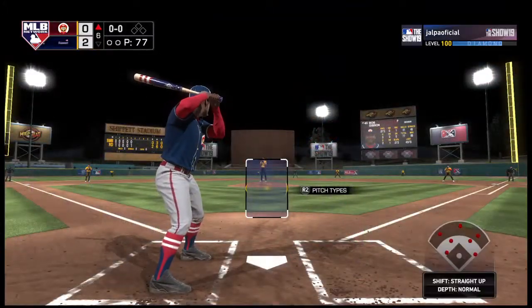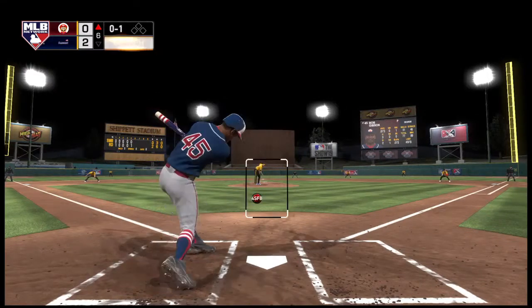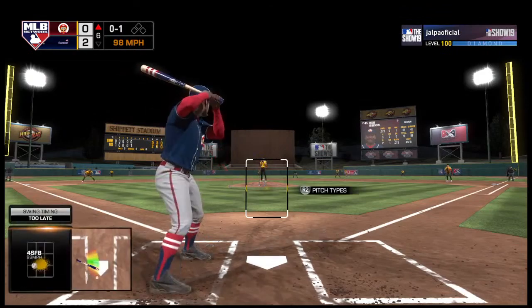Digging in now, Bob Gibson. He's 0 for 1 thus far. Things not looking very good so far in this one, but we're still in the middle innings. They're down by a couple.